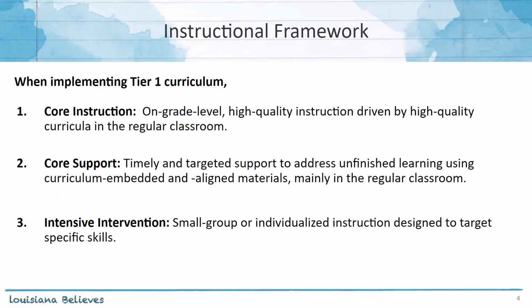In a math classroom, effective Tier 1 curriculum implementation happens in 3 different layers for students. Through core instruction, which focuses on high-quality implementation of on-grade level content. Core support, which aims to provide in-classroom supports to address gaps in knowledge from previous grade levels just prior to accessing the on-grade level content. And if necessary, intensive intervention.